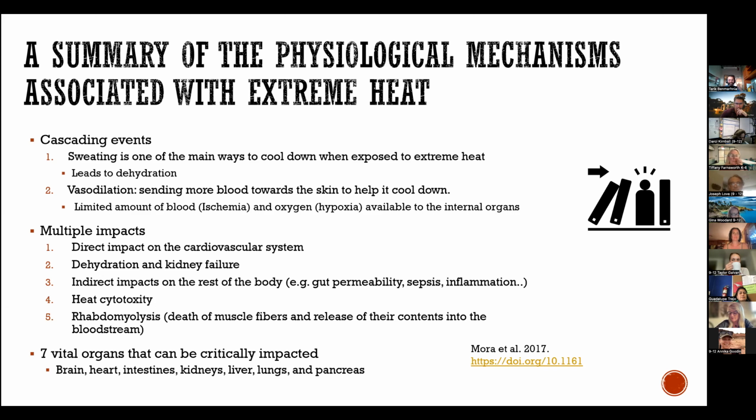So we have this process, a cascade of events that's going to happen. The idea is that the cardiovascular system won't stop until the body temperature cools down. So of course, people who have cardiovascular issues are going to be extremely vulnerable, because if your cardiovascular system goes above the ceiling, you may easily have a myocardial infarction, for example, or a cardiac arrest. So that's the first risk.